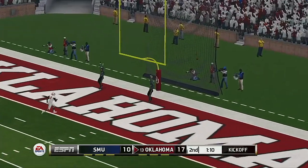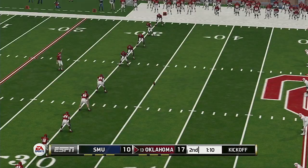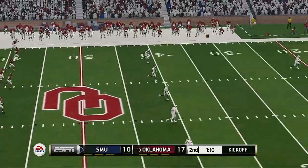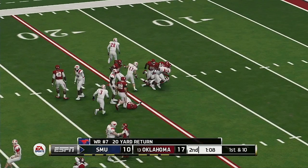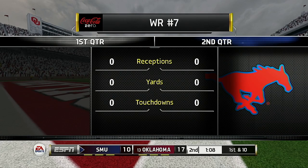He gets it up, and it sails through the uprights. Even though they gave up a field goal here, that defense is feeling pretty good about themselves right now. It could have just as easily been a touchdown. The kicker looks like he's ready to kick this one off. He's to the 20.